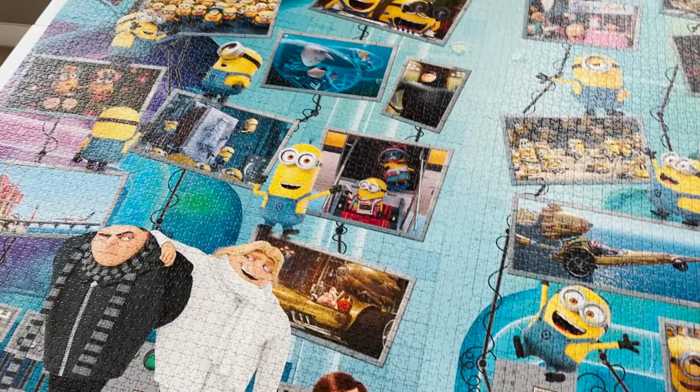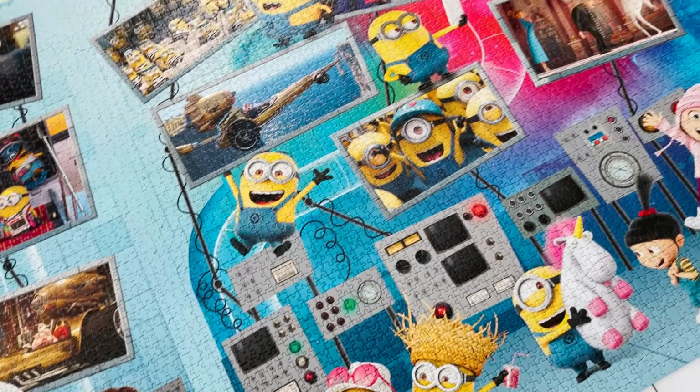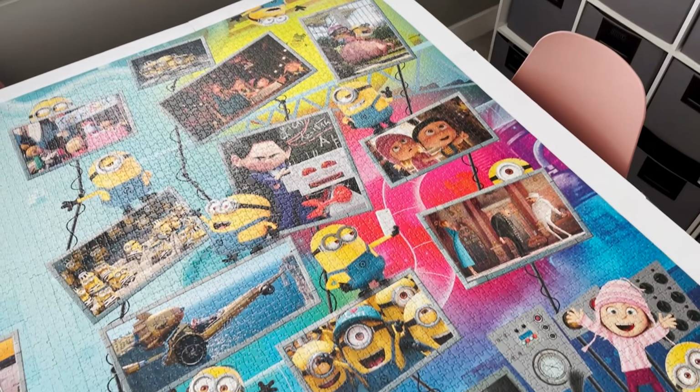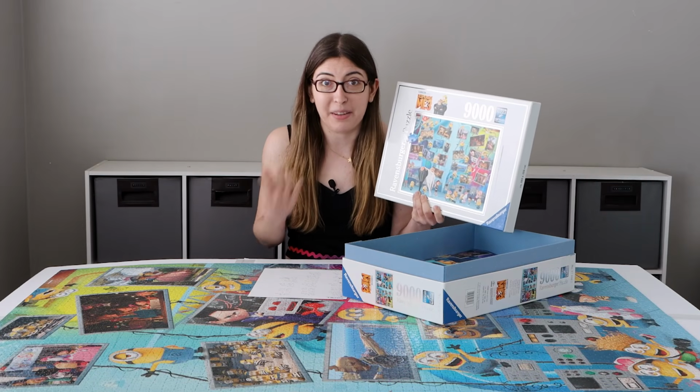All right, so my overall impressions on this puzzle. Overall, I loved it. It is so bright and colorful. That's what initially drew me into this image, and I was so right. It is so fun to do as a puzzle.